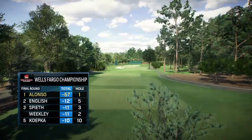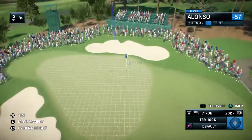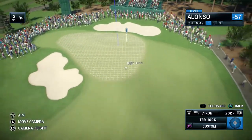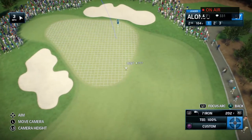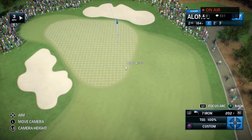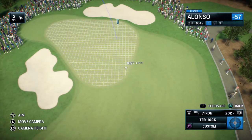Frank, a nice mix of opening holes here at Quail Hollow. Yeah, I know. Wells Fargo Championship, man. Big short par three here at the second, 108 yards, but we'll play more like 175 for the shot, half a club downhill. There's a big green, the pin is on the right side if you're not sure what club to hit. You definitely should stay away from that left side as much as we can.